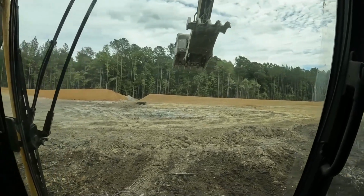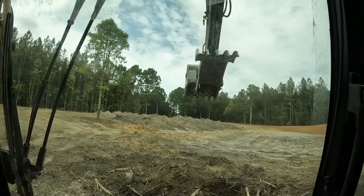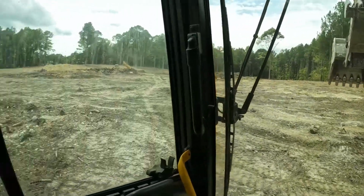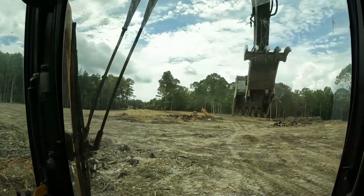We've made three cuts all the way down. Finished that over there this morning. Got a lot of dirt piled up there. Working on the sticks and roots right here now. And the ash is gonna get this cleaned up. Probably got another 10 loads or so.